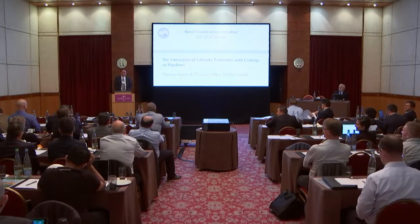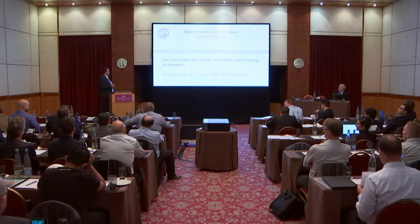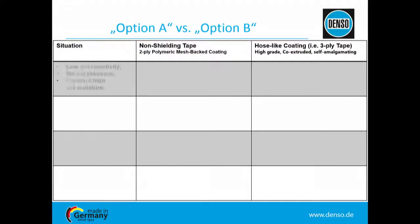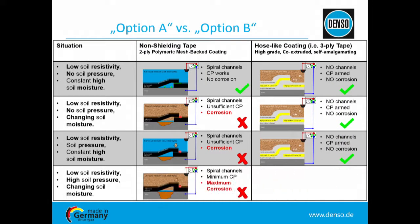Thomas, can you go back to the slide where you make the comparison between the two coating systems? Yes, this one. On the non-shielding tapes of the center column, why do you assume that those coating systems will fail, will disbond, while you assume that the three-ply coating system will never fail or disbond?